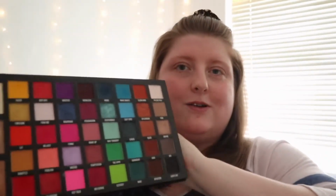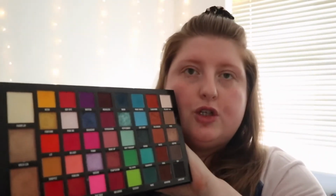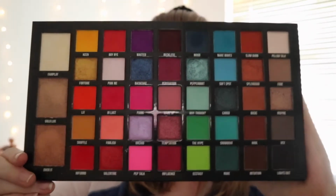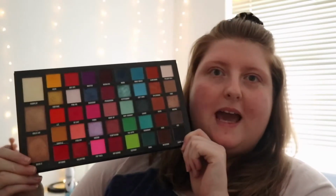So if you haven't seen this palette before, it looks like this. How stunning is this palette? Honestly, it literally has every shade you need. Does that stop me from buying other palettes? No. Should it stop me? Yes. But you know, it's fine, it's fine. But yeah, it has so many pretty shades. I would highly, highly, highly recommend this palette.